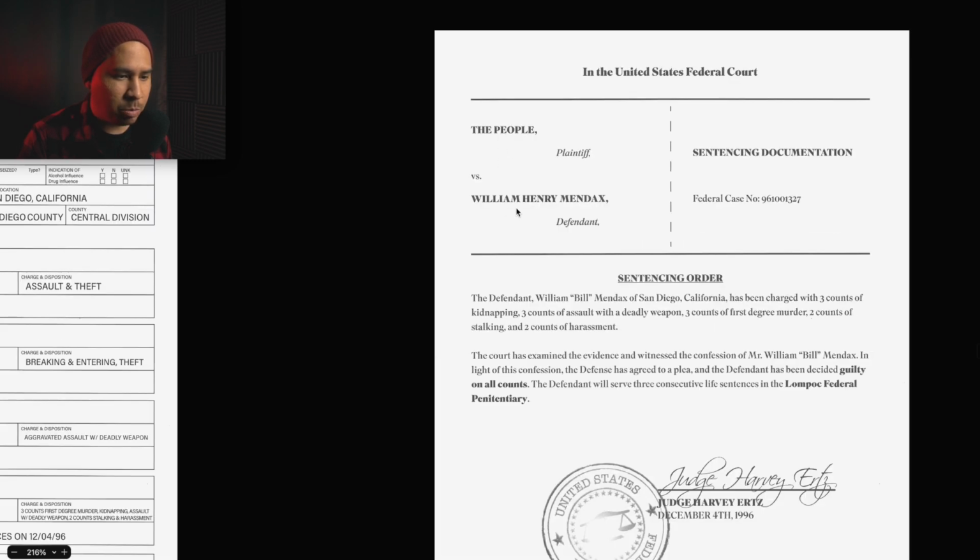The People versus William Henry Mendax. Sentencing order. The defendant, William Bill Mendax of San Diego, California, has been charged with 3 counts of kidnapping, 3 counts of assault with a deadly weapon, 3 counts of first-degree murder, 2 counts of stalking, and 2 counts of harassment. The court has examined the evidence and witnessed the confession of Mr. William Bill Mendax. In light of this confession, the defense has agreed to a plea, and the defendant has been found guilty on all counts. The defendant will serve 3 consecutive life sentences in the Lompoc Federal Penitentiary. Not sure if this tells us anything, but let's move on to those letters.